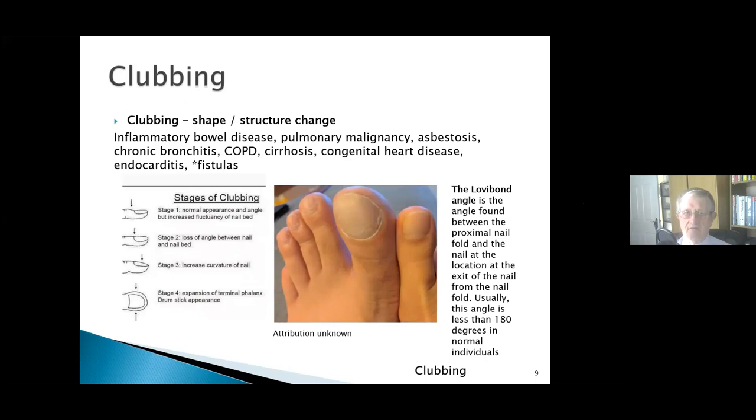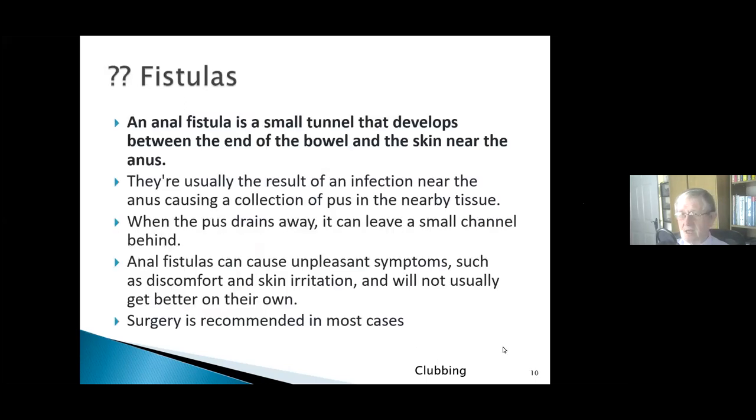Now, fistula, just to disambiguate something that was highlighted to me last time, they said, a fistula? How can a fistula cause something to do with your nail? Well, of course, there are many different types of fistulas. There is, of course, the anal fistula, and this is the disambiguation of it. An anal fistula is a small tunnel that develops between the end of the bowel and the skin near the anus. Now, of course, we as podiatrists are not really interested in that. And they're usually the result of an infection causing a collection of pus in the nearby tissue.